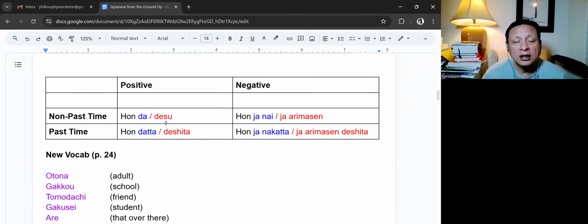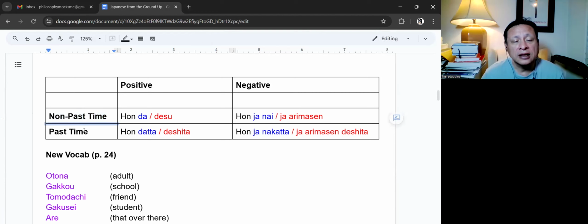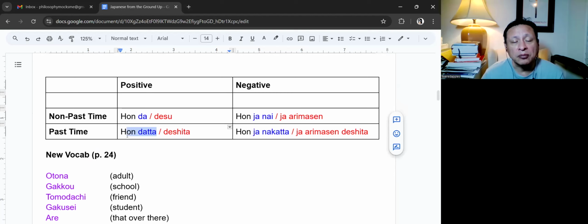So this is the chart. I gave you the chart here. So again, think of the present tense as the non-past, and think of the past as the past. And this is the division. Positive sentences: honda, past tense, hondata. Negative sentences: honjanai, past negative, honjanakata, right? That's the informal, that's what you're getting from the book. But it's a very easy transition to learn also the more formal way. And the formal way is going to be the more common way, I think.